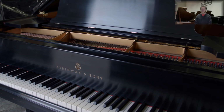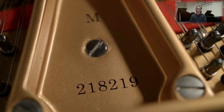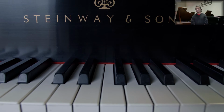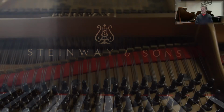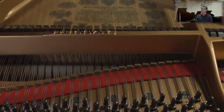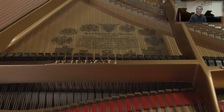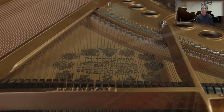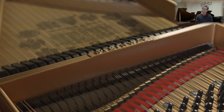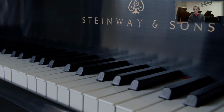And you've just been listening to our Steinway M number 218-219. It's from the early 1920s, but there's very little 1920s in this piano. We've replaced the soundboard, Alaska Sitka Spruce soundboard, just like Steinway, new pin block, new Steinway hammers and action parts, new damper felts, and an absolutely gorgeous refinish on the piano in hard shell, hand-rubbed ebony.